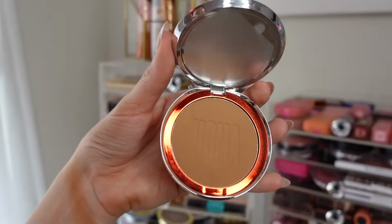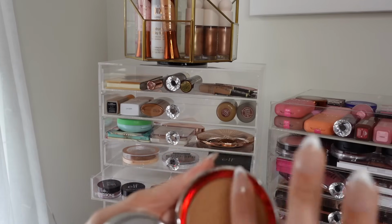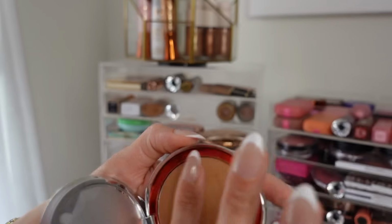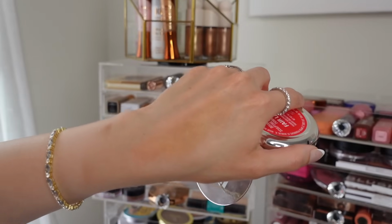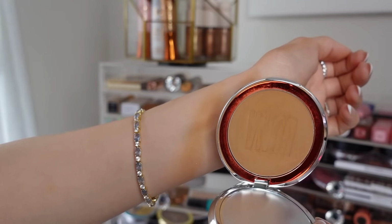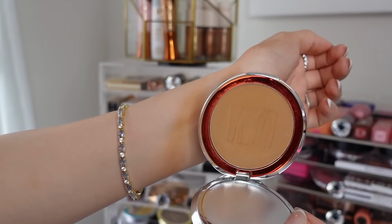New bronzer here from Oma Beauty. This is the Double Take Sculpting and Bronzing Powder in the shade Fair Lady. I got this, I believe, when I went to TJ or JCPenney. It's very light, but see, I like bronzers like this sometimes because then you can build them up and they're gonna give you a little bit of warmth without looking like too much. This looks like it's a little bit more of a light, more buildable kind of formula, which I prefer. And I love how it's lighter and it doesn't pull too orange on my skin, so we're gonna keep.